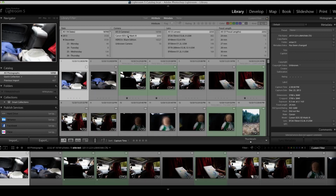So with the 5D Mark III, I took about 2,200 pictures, or we could just say it, 2,232. And then you can see the breakdown over here by lenses. And you can see 882 with the 24-70 and 830 with the 70-200, so quite a bit.